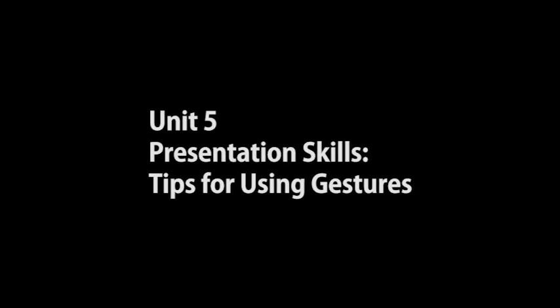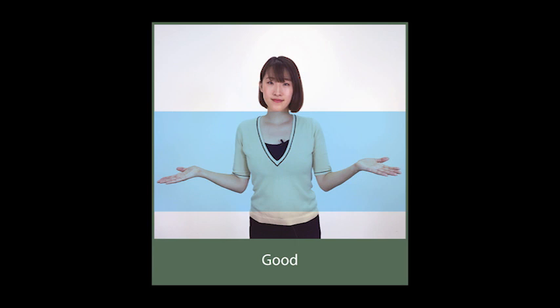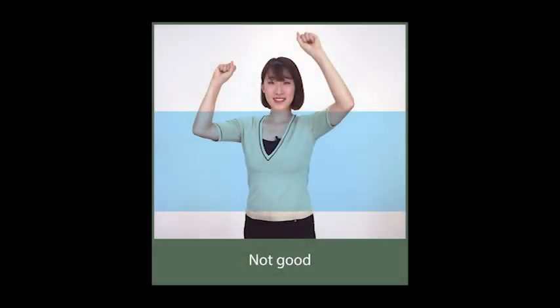Presentation skills. Tips for using gestures. There is an appropriate area for gestures. It is from the shoulder area to the waist. If you go outside of the area, it will be distracting. Let's look at 2 examples of good gesture practice.